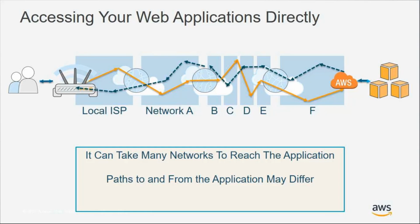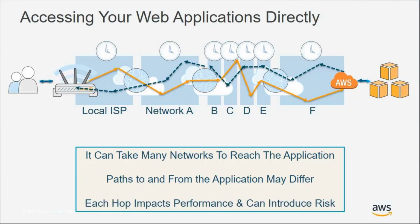And what this means is that every hop from one network to the other can impact your performance, but it can also introduce risk and potential for malicious actors to come in and intercept that communication. And all of this would result in poorer performance than is possible.